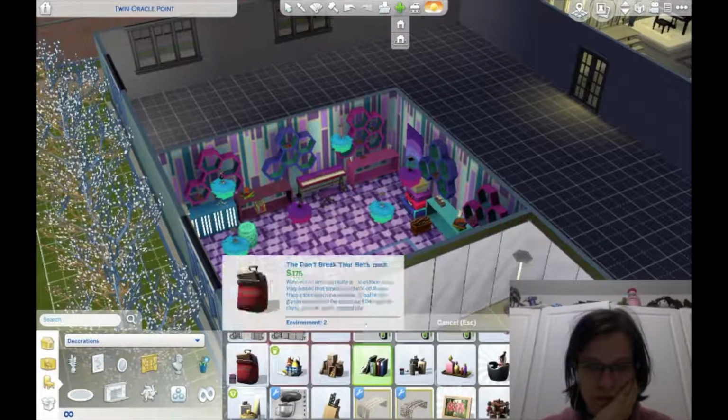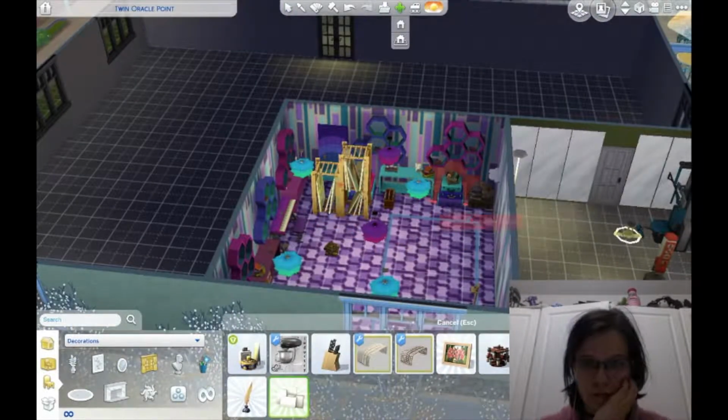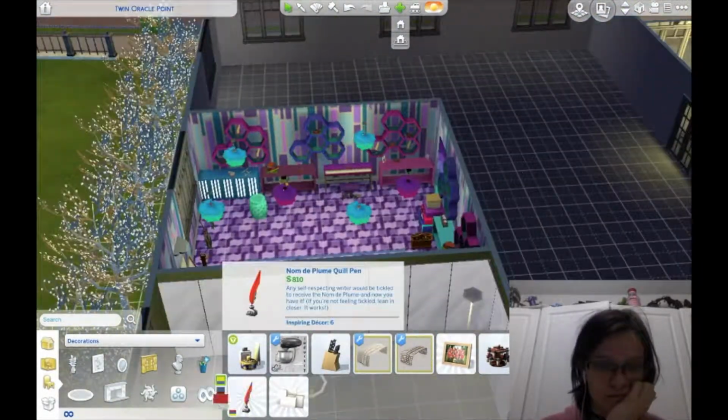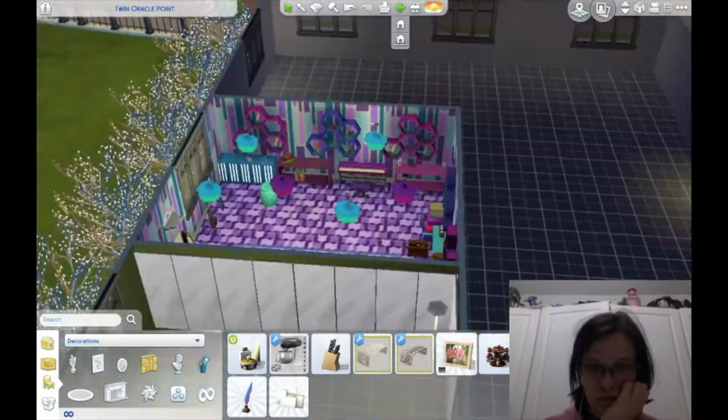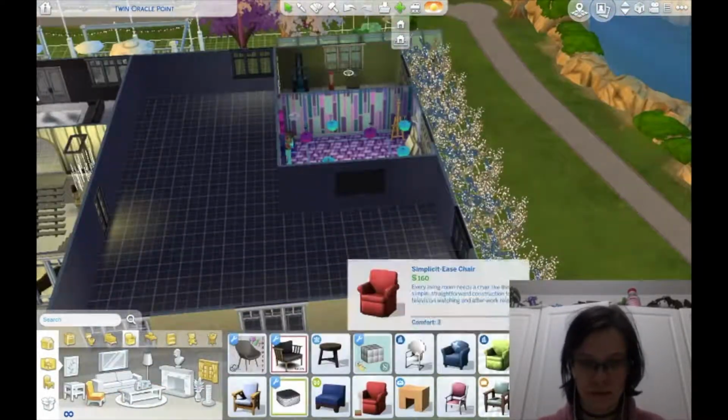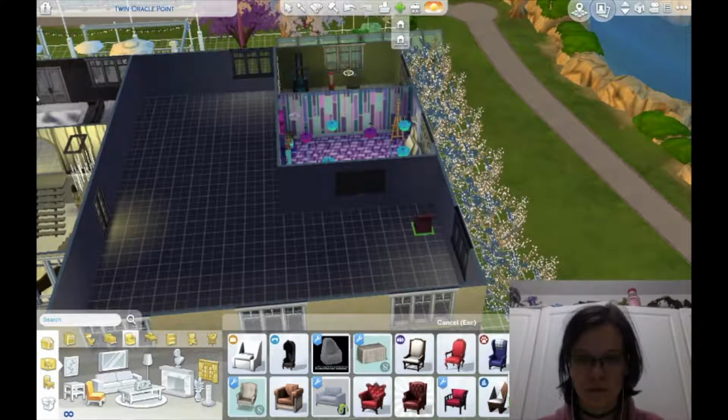But yeah, there's a guitar, a violin, and a keyboard in here, as well as an easel. And those two big squares are places to make huge painted murals. One on the floor and one on the wall.